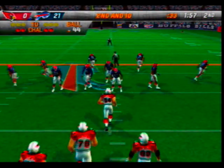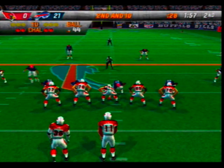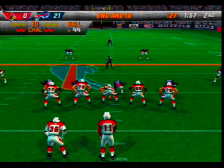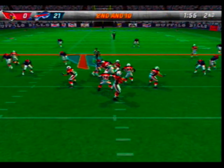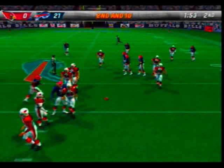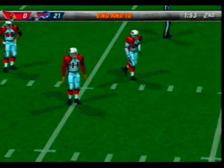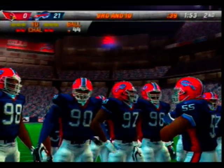Second and 10, ball on the 44-yard line. On the chain. Number 11 starts out of the shotgun. Watch your eyes. Drops back. Throws. Gets his hand on it. He has to do a better job of looking off the coverage before he makes the throw like that. Edwards was the one they were trying to get the ball to.